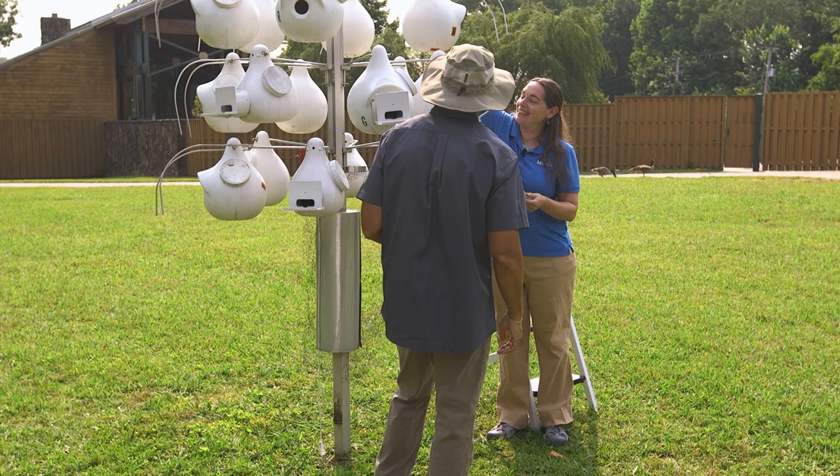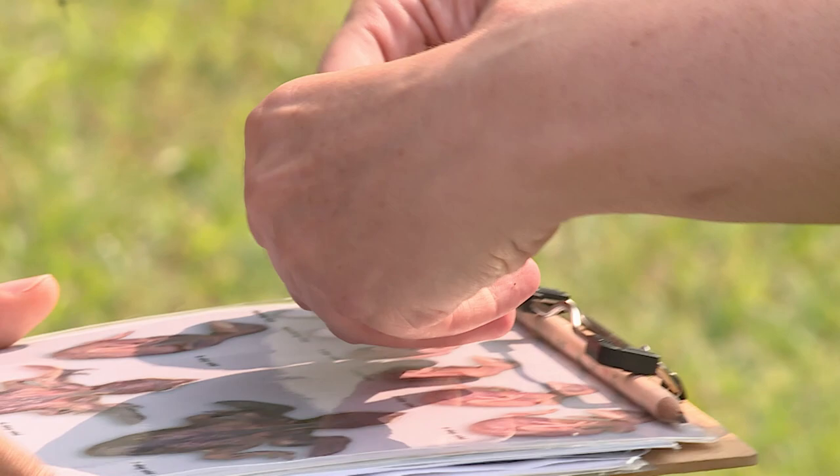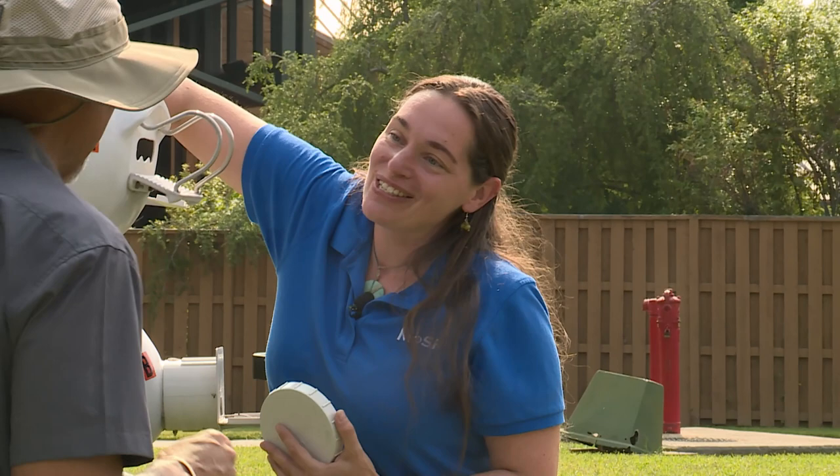Nice. So check out this one. Oh my gosh, look at that. So this is just a 1 day old. This one just hatched yesterday. Oh my goodness. How about that? I've never seen one that small before. And he's got three other siblings in there as well.